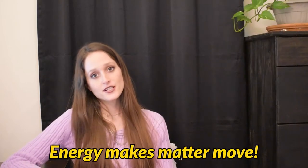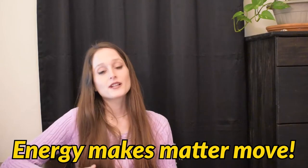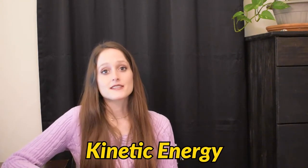What is energy? Where does it come from and where does it go? In essence, energy is what makes matter move. And we like to categorize the types of energy based on how matter is moving. Kinetic energy is the energy of motion. Falling rocks, orbiting planets, dancing ballerinas are all examples of matter that have kinetic energy.